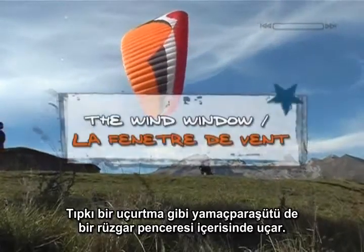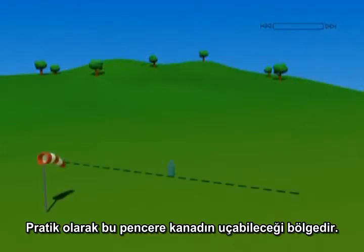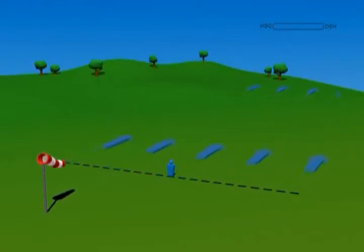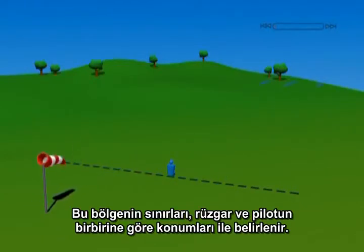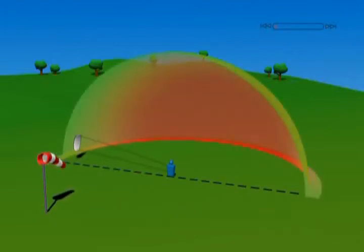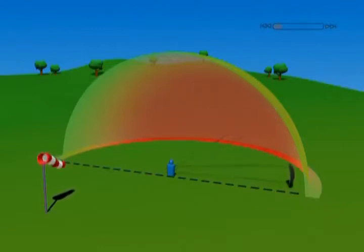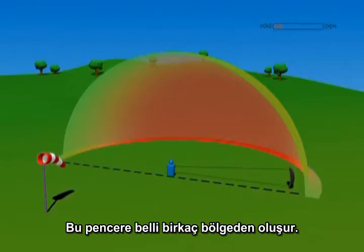Like a kite, a paraglider flies within what is known as the wind window. In practical terms, this window is a space in which the wing can fly. This space is defined by the wind and the relative position of the pilot. It's a quarter of a sphere facing the wind, of which the radius is the length of the lines. This window comprises several distinct zones.